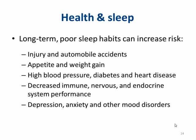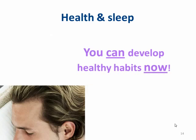More and more studies are demonstrating a connection between poor and insufficient sleep and disease. Long-term sleep deprivation and poor sleep habits can contribute to the risk of serious health consequences. As you can see here, sleep has a role in most of the major health issues we face in our country today. The good news is, you can develop healthy habits now, and these habits can stay with you throughout your lifetime. Sleeping well is a great place to start.